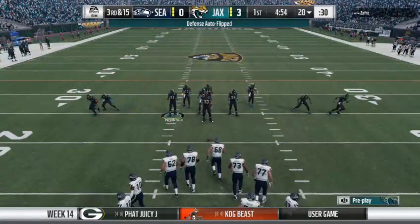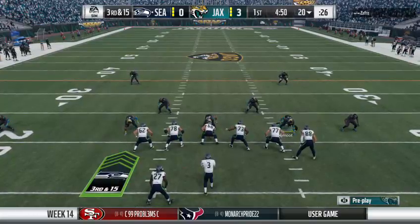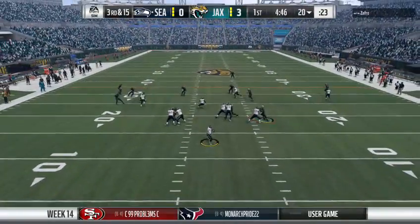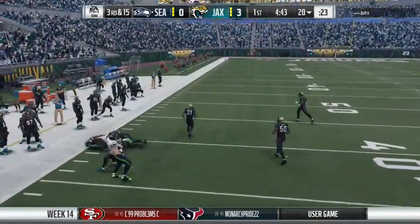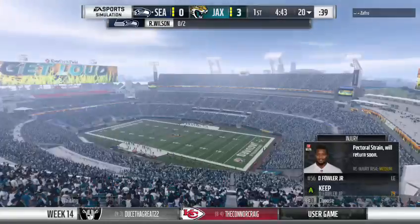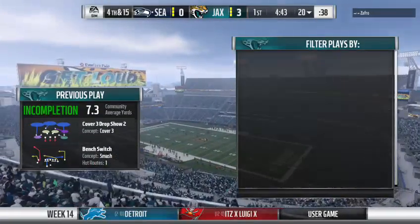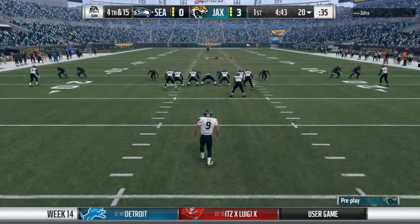Wilson of the Seahawks looking for something big following the sack. It's third and long here. From the shotgun, Wilson. And that is incomplete. This defense is not going to make it easy for you. They're a physical group, and we just saw it there on that play. It came in, made the contact, just as he's trying to haul it in.